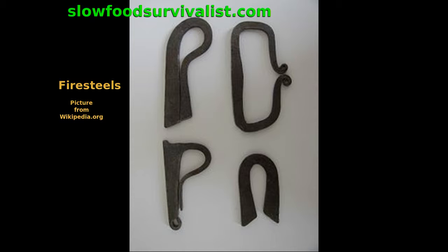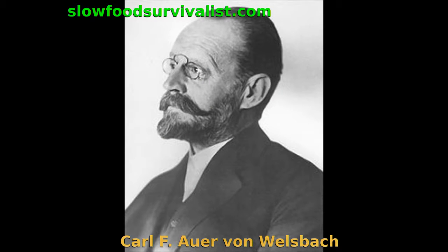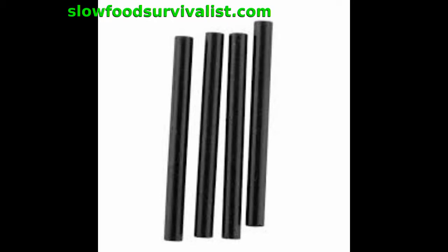In 1903, everything changed, when an Austrian scientist, Karl F. Auer from Welsbach, invented an alloy which contained about 70% of cerium and about 30% of iron, and called it ferrocerium. Ferrocerium was capable of producing much more hot and intense sparks than the good old striking iron.